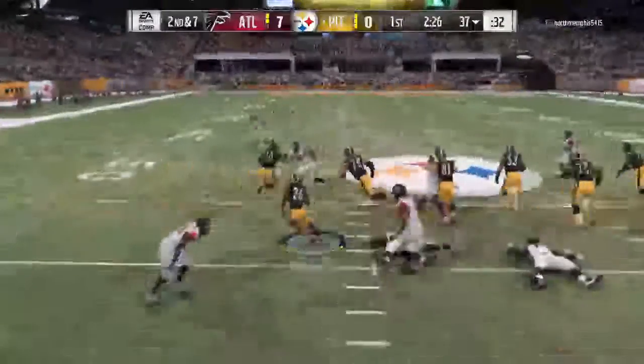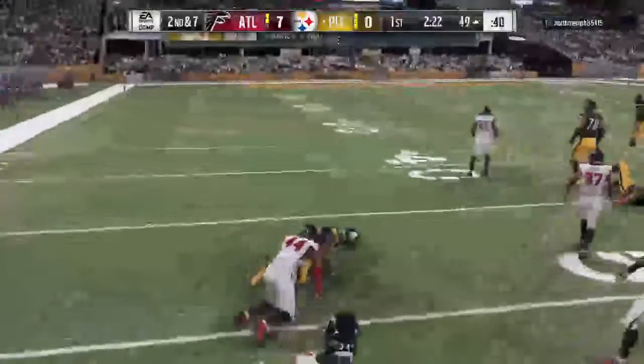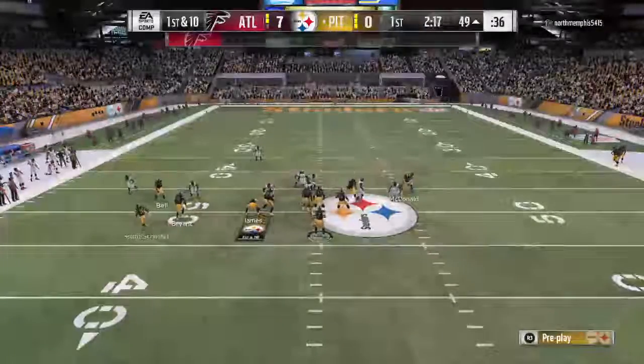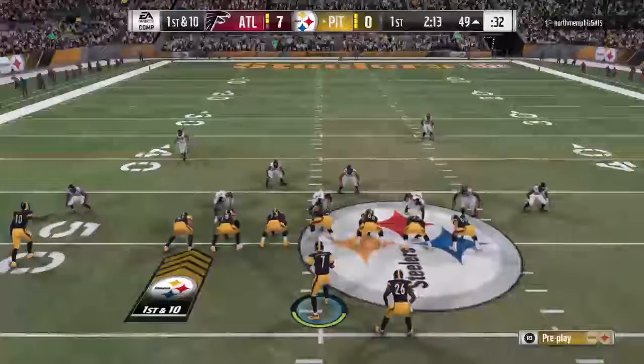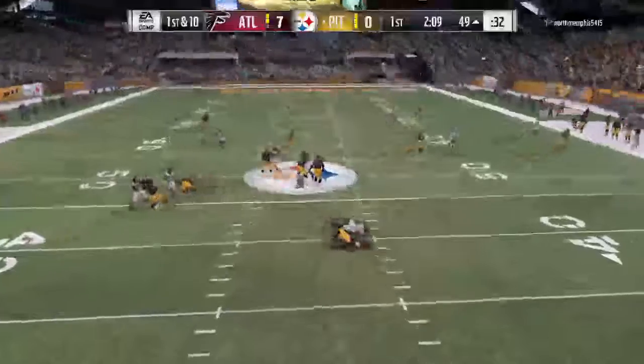On second down, it's Bell. And he'll be taken down, but not before he gets into enemy territory. That one good for 14 yards and a Steeler first. Absolutely love the run right there. This guy's known for his quickness, but also for his speed. He's able to get... And the Falcons get there.